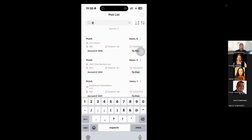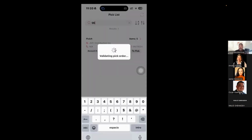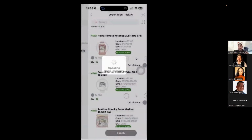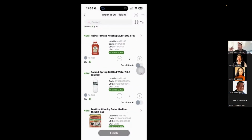If I say, hey, look, I want to look for this specific order, which is the 96, you just type it in. Or I just want to see for a GMC, just type in the name and it'll look for it. So once you have it ready, it's going to have the company's name, the order number, the delivery date, how many items you have in it, what is the account number, and it has the status to pick. So if I click on it, look, I'm going to use one of my mobile scanners that I have physically with me. And if you notice, this is the order that was generated from the sales rep in the field. It's going to have the 5 items that I added whenever I was creating the order.